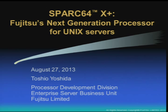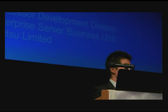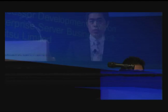Good evening, ladies and gentlemen. My name is Toshio Yoshida. I'm a director at Fujitsu, Enterprise Server Business Unit Processor Development Division. Thank you for coming to this session. Today, I'm excited to introduce SPARC64 Templars, Fujitsu's next generation processor for UNIX servers.